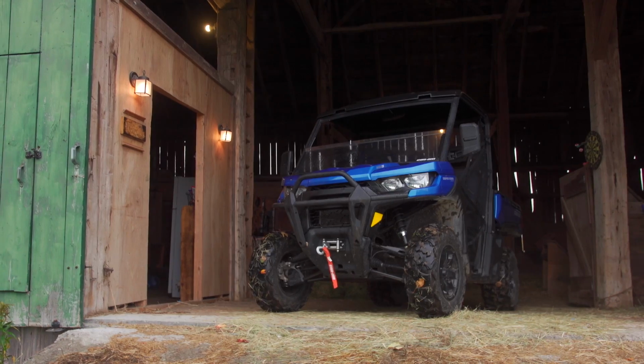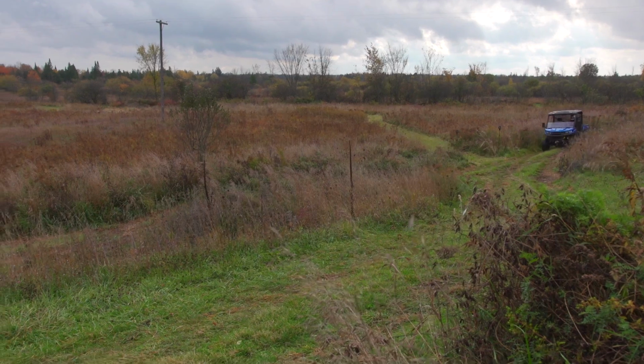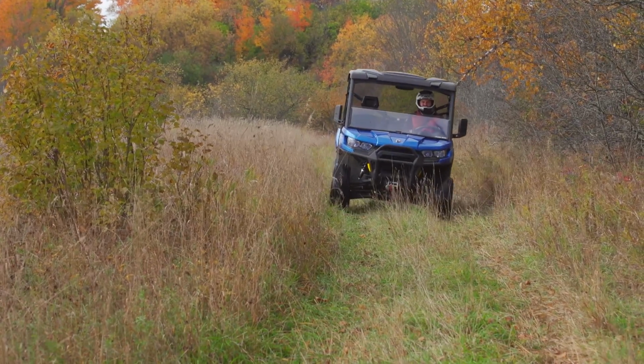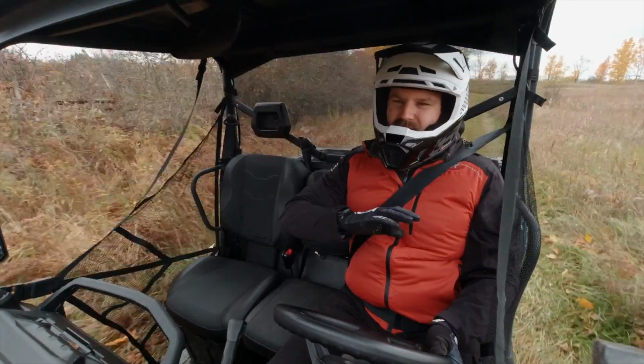I'm really impressed with the platform. It does everything you want it to do. It doesn't leave anything to be desired. They're durable. They're a really high quality build. You've got great capacities for cargo and hauling. And when you combine all those things together, the utility aspects of this Defender are phenomenal.